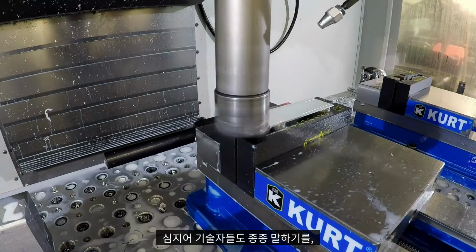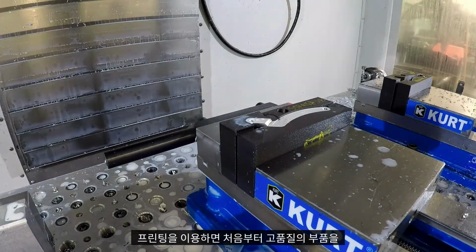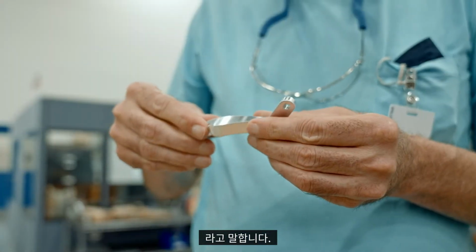Even the machinists often say, like, I could not machine this part the way you can print it, and that gives us a lot of flexibility to make sure that we can hold the parts well and get really high quality parts the first time.